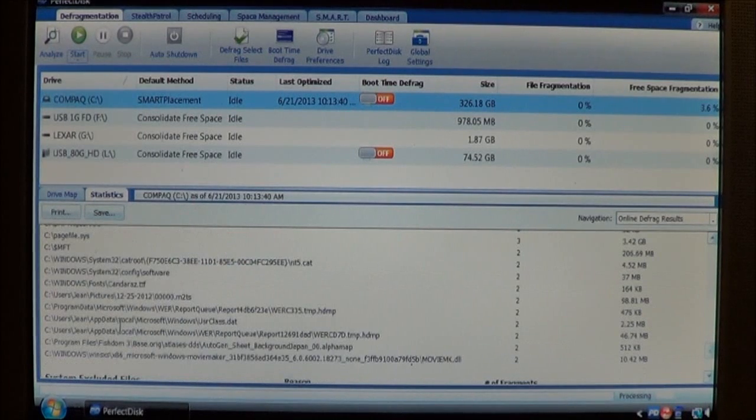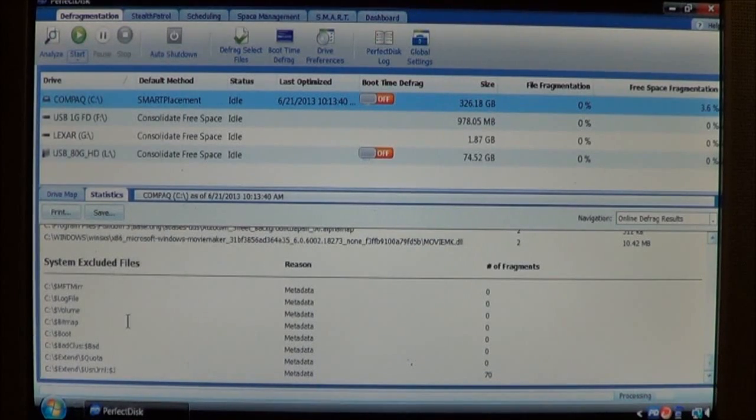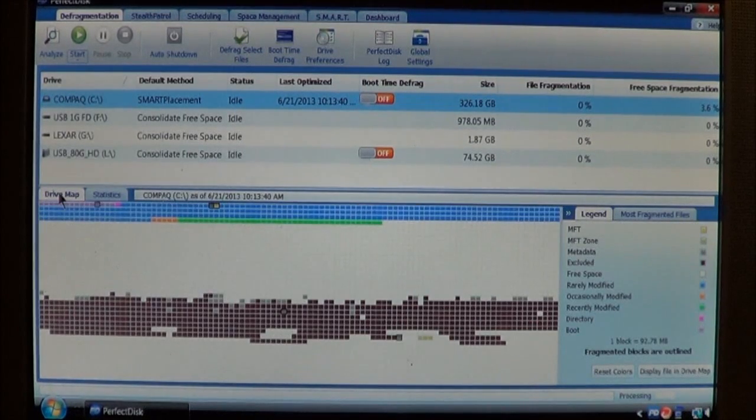Now, again, from earlier, you can see a lot of it has been reduced. Some of these it cannot remove because the system is using it. As you can see here, when you click on the drive map, you can see how much it has changed. Everything now is from one continuous block.